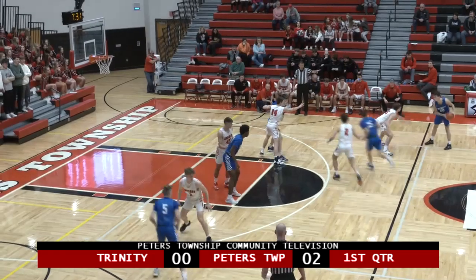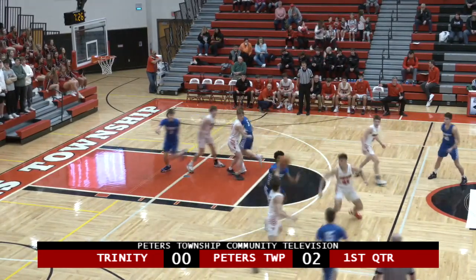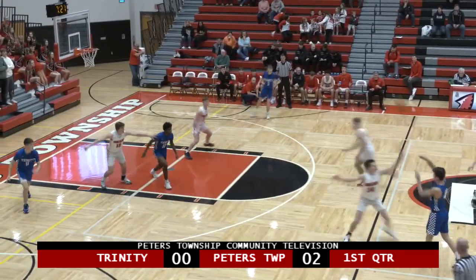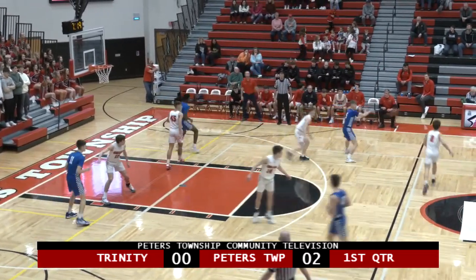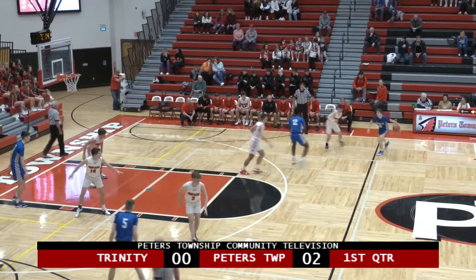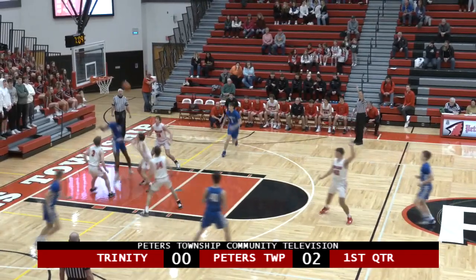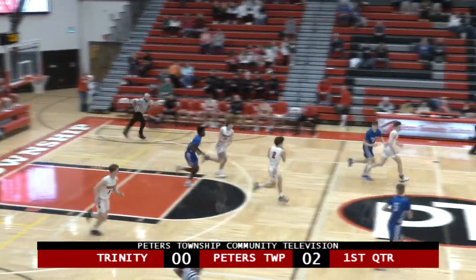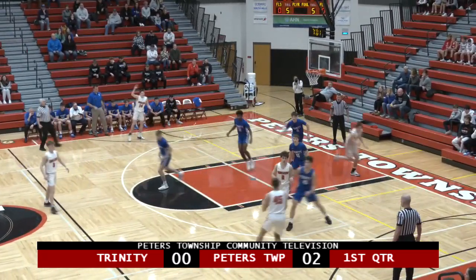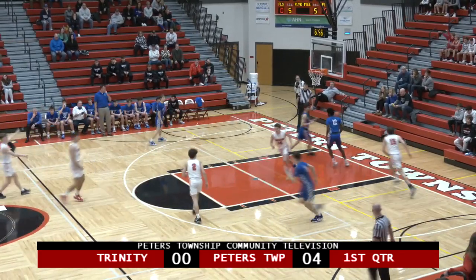Peters Township picking up with their standard man-to-man defense, putting some pressure on the ball. Switch on top. And a turnover. Oh, almost a turnover. High ball screen. Dunbar and McCullough switch. Rebound by Ziegler. The miss by Rubio. Dunbar, 15-footer's good.